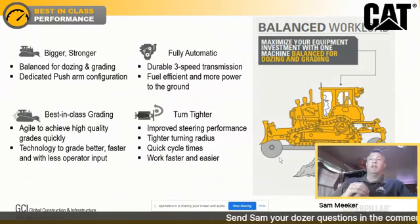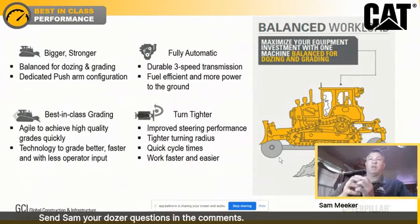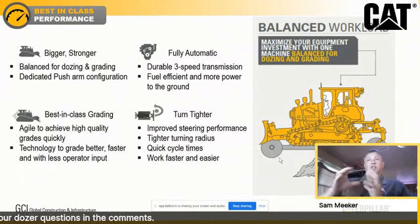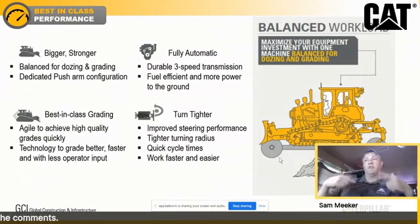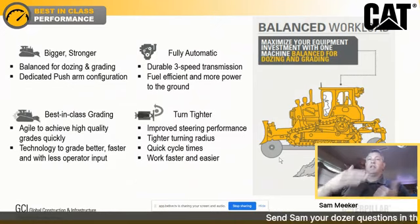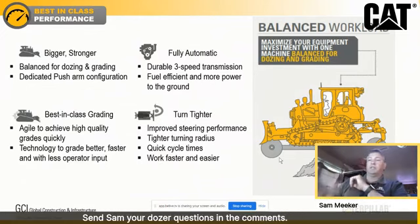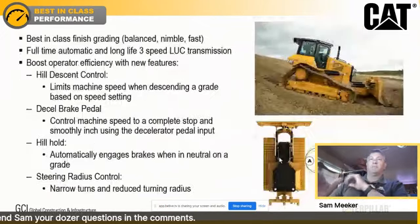In terms of steering, we did bump up the steering performance of this tractor a little bit. So we gave it a little bit more power in a turn. We also made it to where it turns a little bit sharper. So we've increased the differential between the left and right track when you are in a steer. So it will turn a little bit tighter, a little bit faster as well too. And again, kind of help you get around those tight job sites and cycle that tractor a little bit quicker.